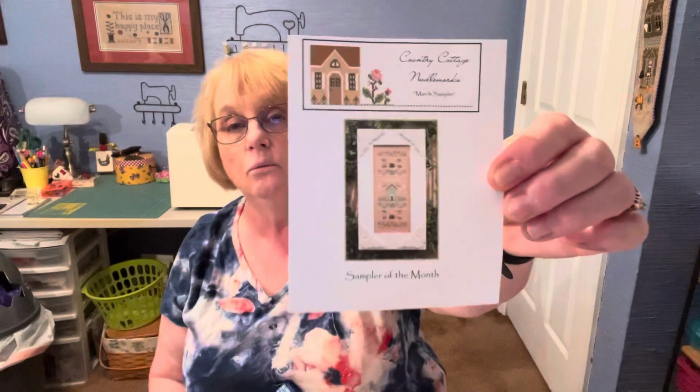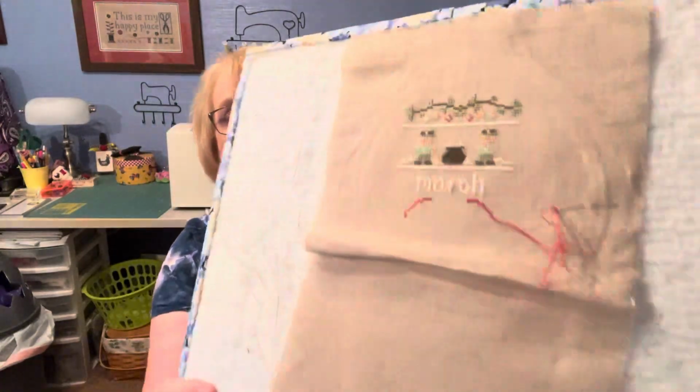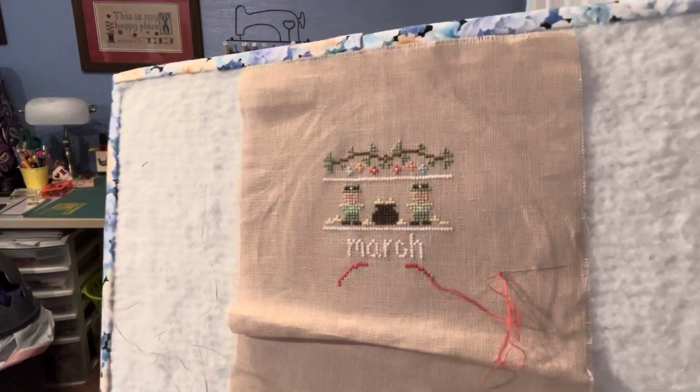This one's Country Cottage Needlework, excuse me, not Little House. And it is March sampler. And, of course, I got squirrely on this one. This one is also on a piece of, I want to say it's beautiful beige, and it's 28 count. And this is all I've got done on this one. I got down to the rainbow, and then I kind of got sidetracked. I guess March was over and I had stitching to do. But yeah, I'd like to get some more of those done. There's no immediate hurry on that one, so that one's going to be put by the wayside for a little bit.